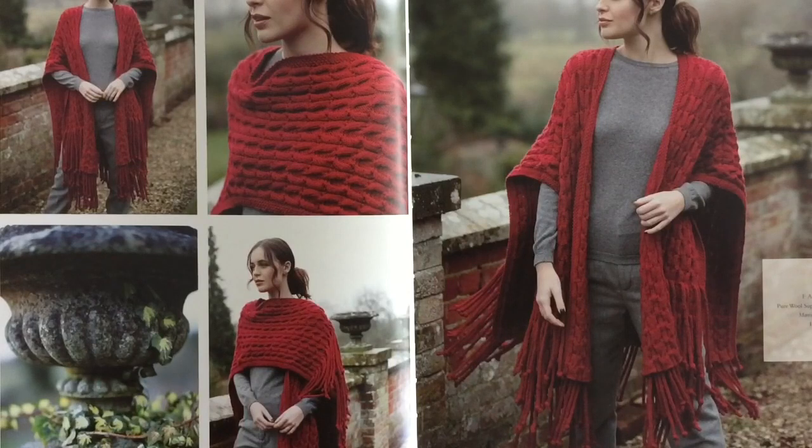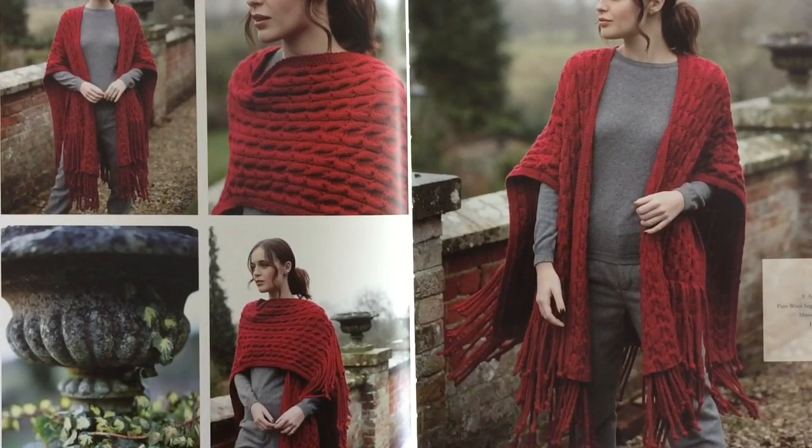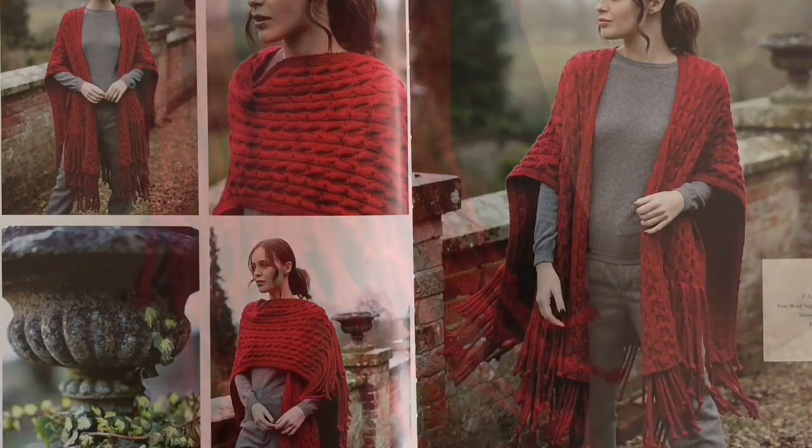This looks like a wrap. It's called Falu, and it is also by Martin Storey. It's knit in the Pure Wool Superwash Worsted. It looks like a wrap, but it actually is a back and two front pieces knit separately and seamed together at the shoulder line. The fringe pieces are knit separately and incorporated into the body of the garment as it is knit. So this would stay on your shoulders really nicely. It's sort of like a Rowana design.